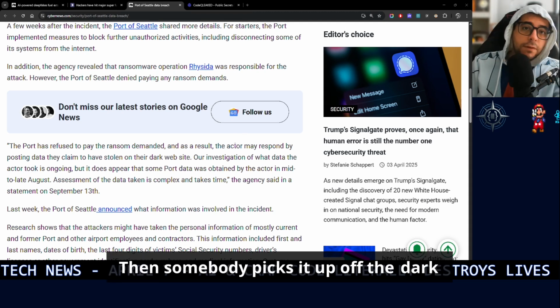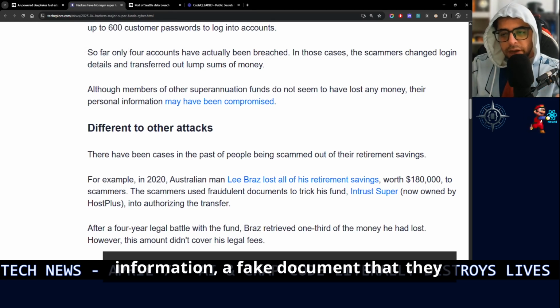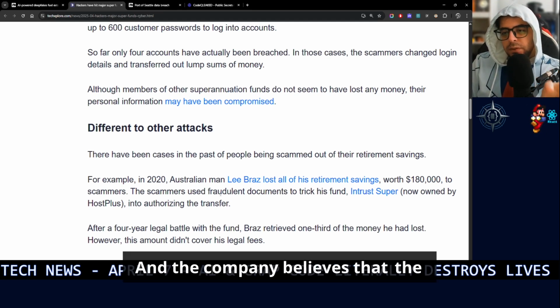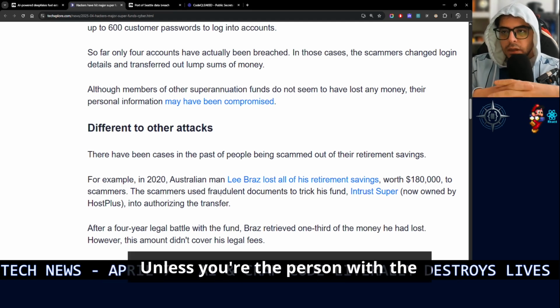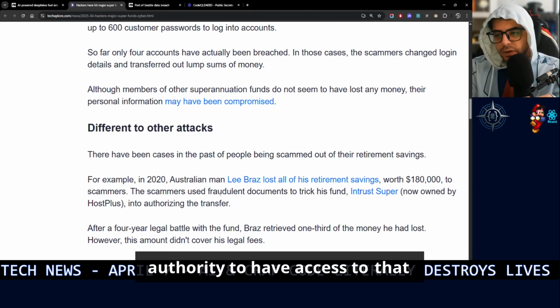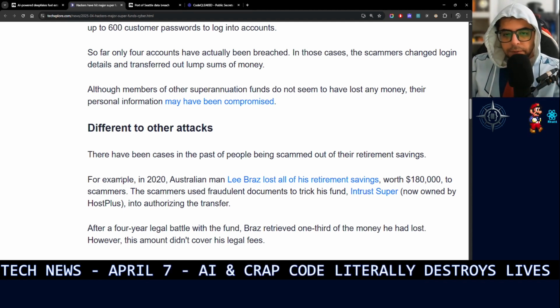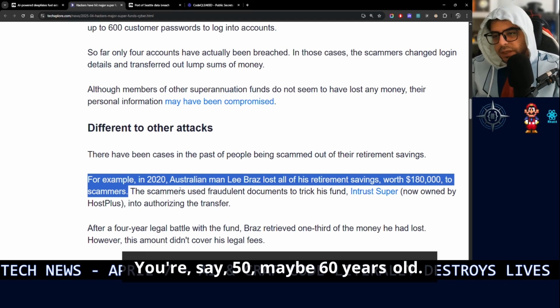Then somebody picks it up off the dark web, and then they piece together from your information a fake document that they send to a company. And the company believes that the document is true because who else would have access to the information that you have? Unless you're the person with the authority to have access to that information. And now I want you to picture you're, say, 50, maybe 60 years old.